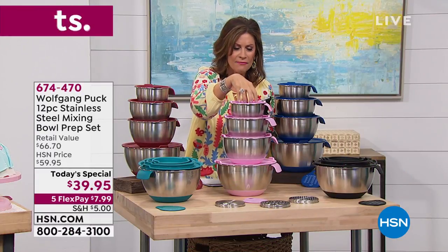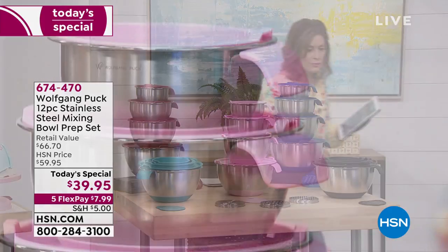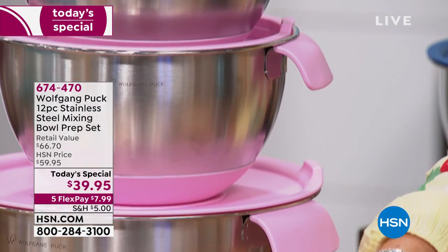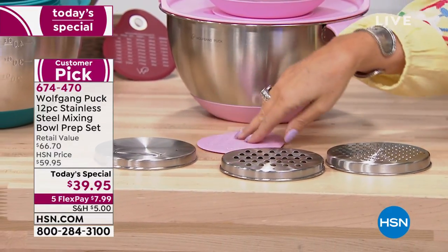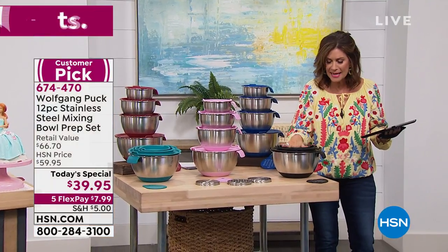You still get every single one of the lids that are hermetically sealed. You're still going to get all three of your graters, which can pop right into the top so that you can do three different sizes of grating. And then you're getting your scraper as well, all for $39.95. Even with the handle, everything still completely nests down.